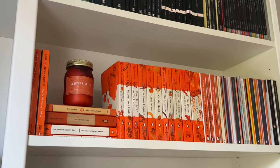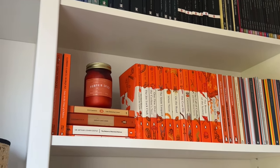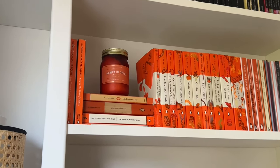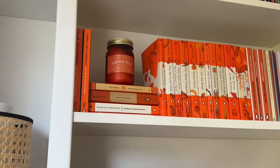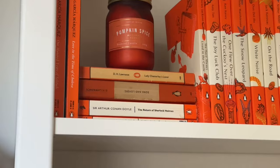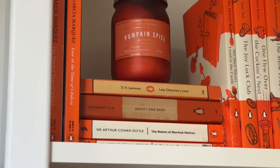And then the penguin obsession continues. We go into some of my special edition Penguin orange spines. These are all secondhand purchases. As you might see, they're looking a bit worse for wear.